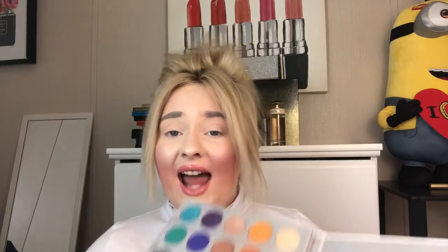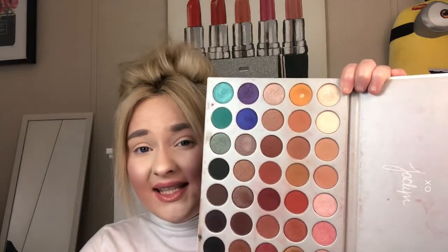It really is sad, but I absolutely love my palette, and I will never get rid of this. I still to this day get so much use out of it. It definitely is one of my favorites. This formula has to be Morphe's best in my opinion, and I really wish that the formula was the same because I use it so much I feel like I'm eventually going to hit pan in some other shades. But really, really pretty, and I love this palette. This is my favorite palette from Morphe, along with the next one that I'm about to talk about.